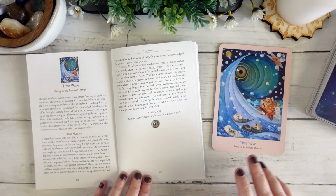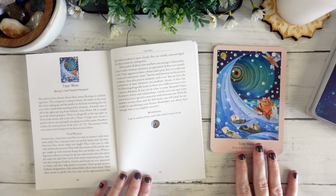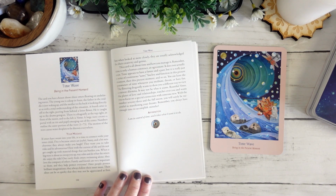So here's your message. If otters have swum into your life, it's time to connect with your inner child. This is because otters are joyful, funny, and a bit mischievous. They always make you laugh. They want you to take risks and adventures, flow with the current of life, and do not get caught up with material things that can burden you. When a big wave is about to sweep you up, stay calm and do what the otters do. Enjoy the ride.